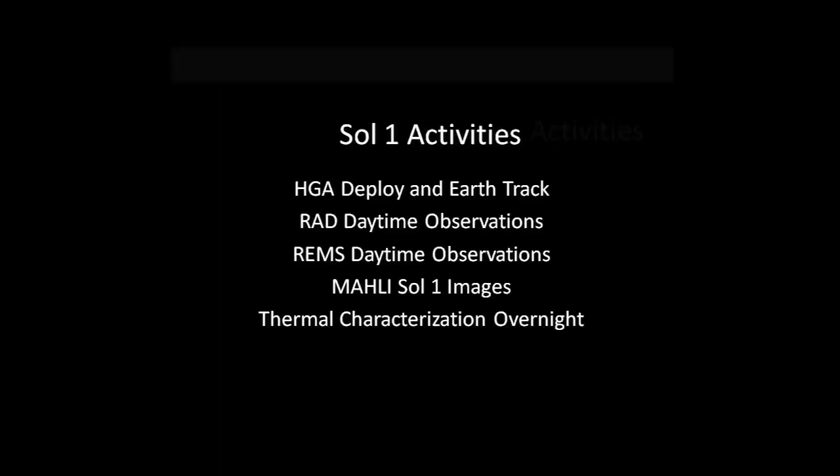So if you go to the next slide, this is the front HAZCAM image of Mount Sharp, and I believe Joy is going to talk about this more, so I'm not going to steal her thunder, but we'll talk about that a little bit more. So go on to the next slide.